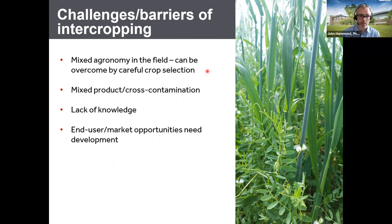If you're, for instance, intercropping with a wheat and you're actually wanting to use that legume in a gluten-free product, that could represent a challenge for a processor. One of the solutions to that, this is a lentil crop that we had growing this year. We've intercropped it with oats so that we haven't got that potential cross-contamination issue. And also oats and lentils are a much bigger size difference in terms of the grain that's produced, and it's much easier to separate.